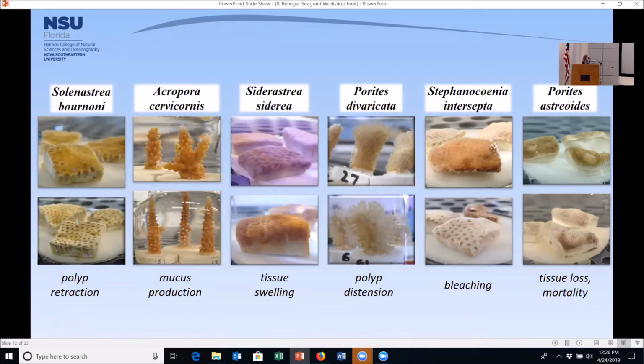Then, of course, we do see bleaching. This is Stephanocenia intercepta. Believe it or not, that coral's alive. It just doesn't have any of its endosymbionts anymore, really. And then, of course, the endpoint for all of this is mortality. This is a normal Porites asteroides, and this is a fragment that's experiencing some partial mortality, that white area.